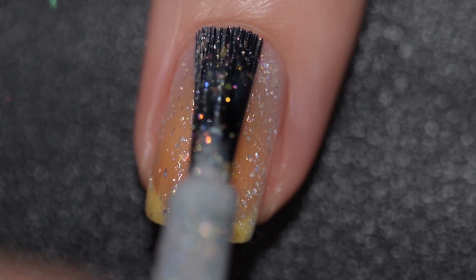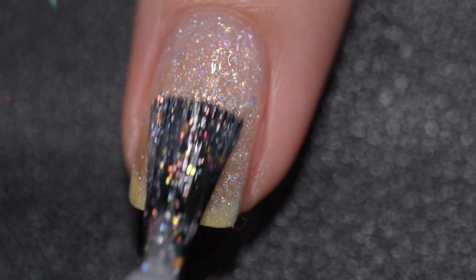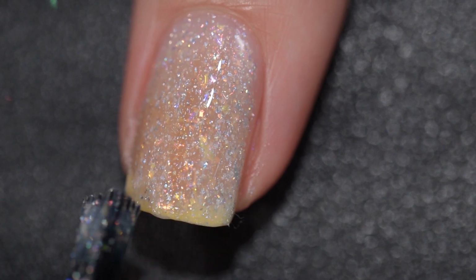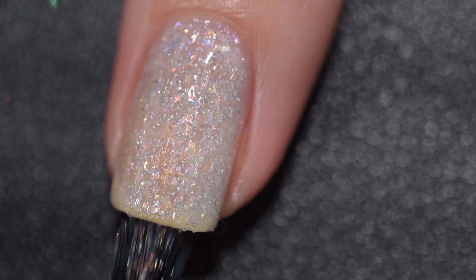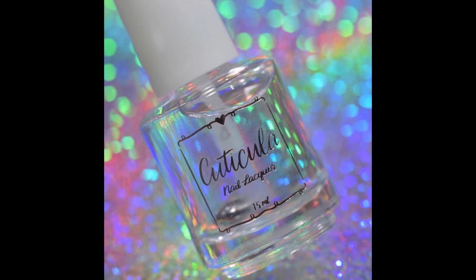This polish had a wonderful formula. It does start out a bit sheer on that first coat, being that it is a white polish. Most of them do start off pretty sheer, but it is buildable and opaque for me in three coats. The formula was very easy to work with. A lot of times white polishes can be a bit thick and finicky, but such was not the case here. This was a very, very good formula.